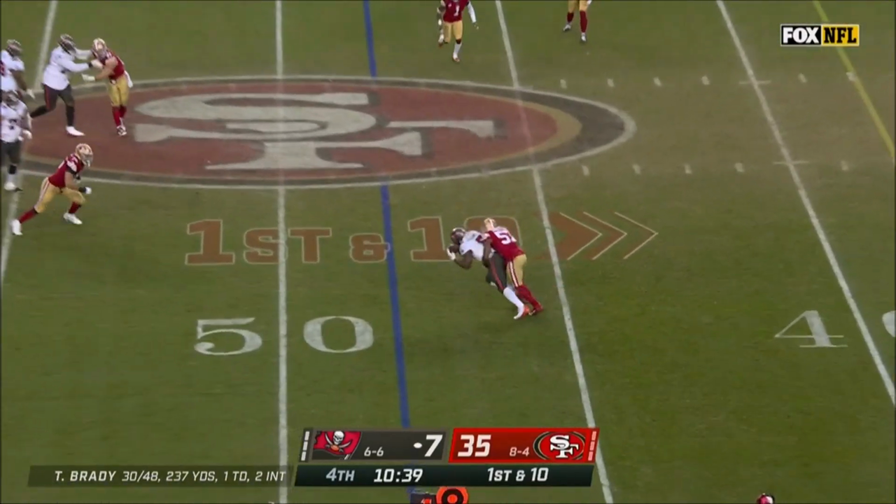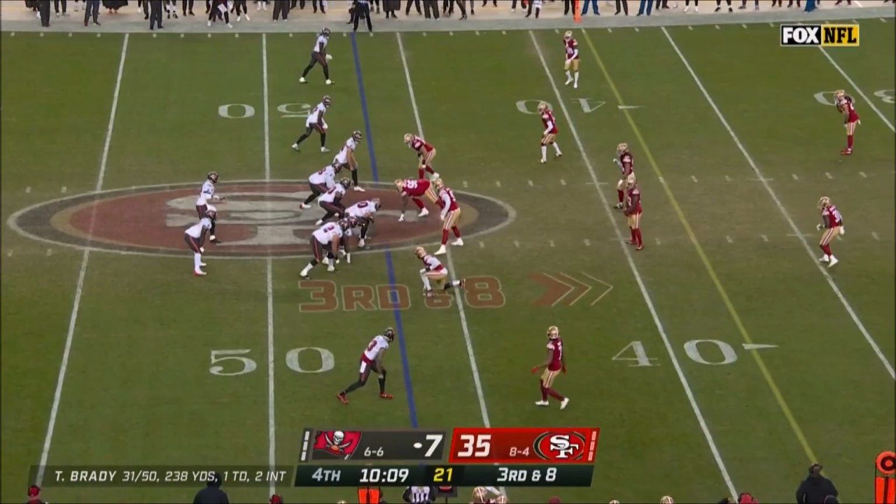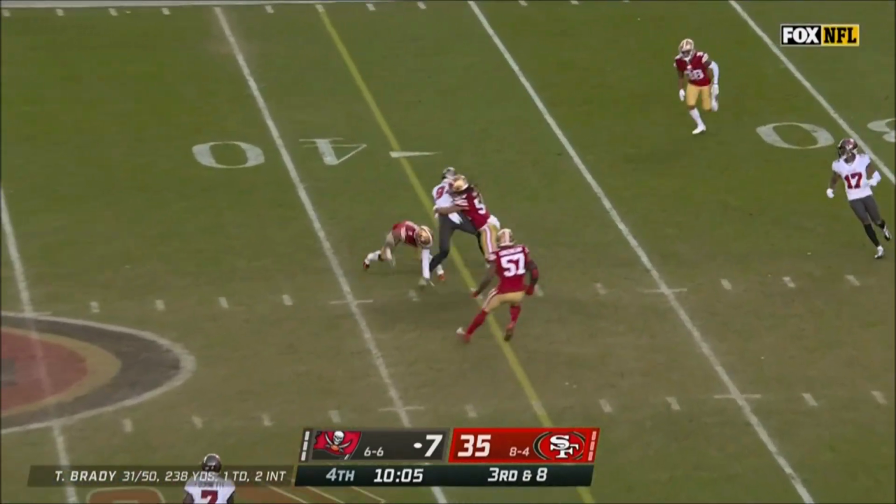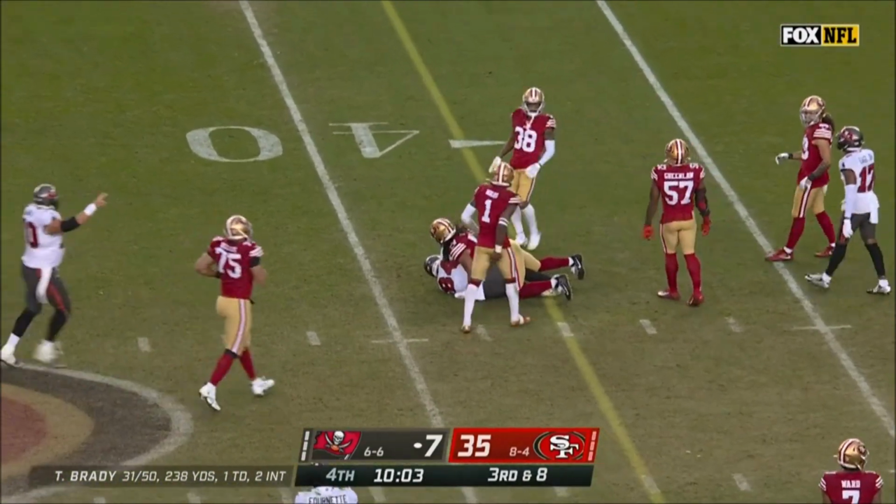Pump. Fournette hit immediately and live on Fox as Brady back to throw. Third down and eight. Over the middle, great. Makes the catch right at the marker.